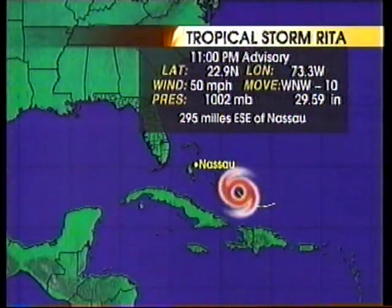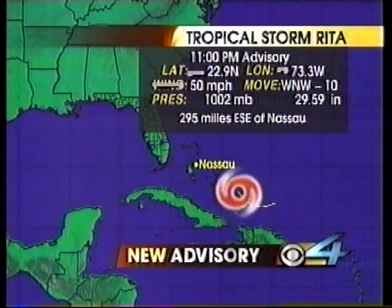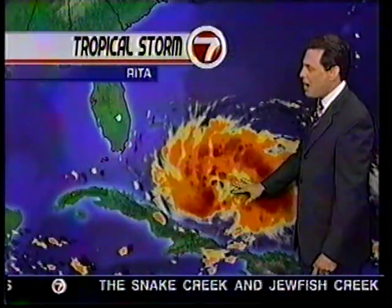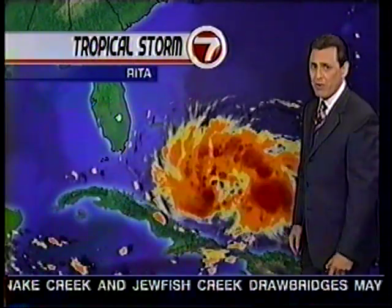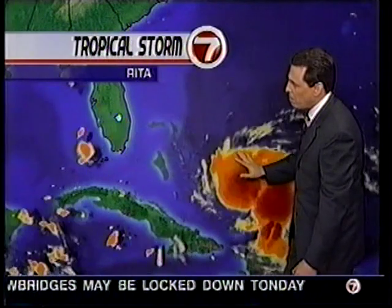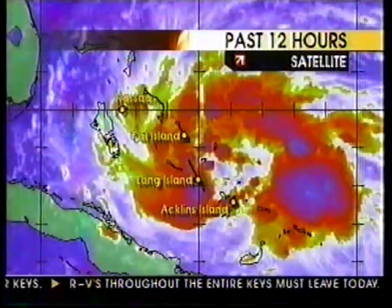Here are the numbers as of the 11 o'clock advisory: 22.9, 73.3. Winds still held at 50 miles an hour, moving west-northwest at 10, and you can see if it were to continue west, less than 500 miles east of the Keys. And keep an eye on all those dark colors, because once they band completely around the center of circulation, it has gotten a lot better organized.